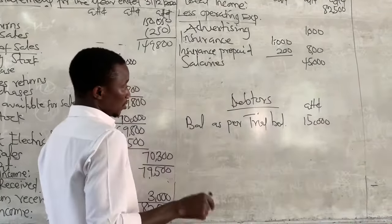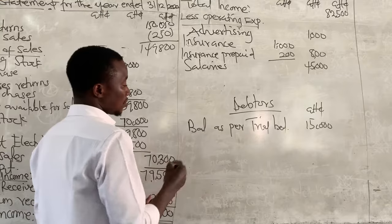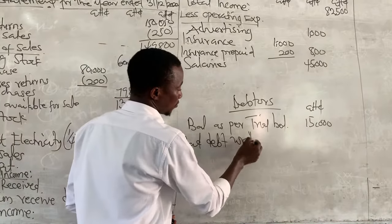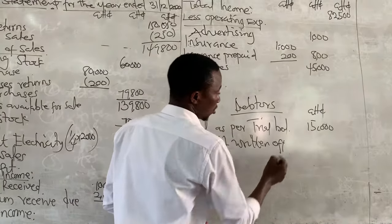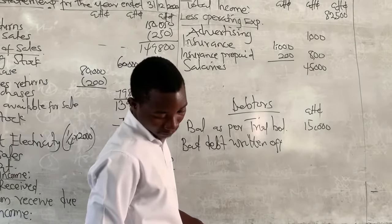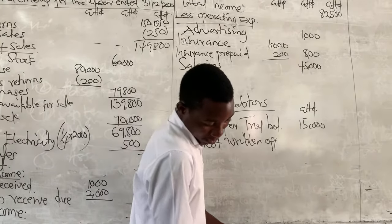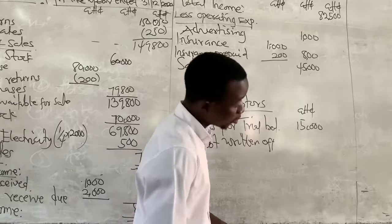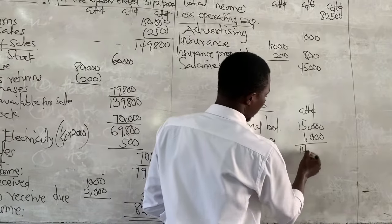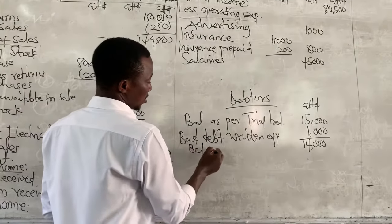And bad debt, from the additional information, they say that we should write off part of the debt, which is 1,000 cedis. So bad debt written off of an amount of 1,000 cedis, right? And this will give us 14,000. So this will be the balance CD.